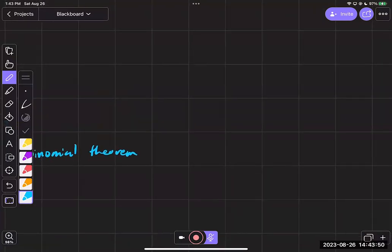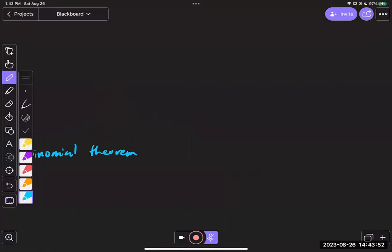Maybe you guys have seen Pascal's triangle before. I know this sounds really, really off topic, but just hold on. I'll bring it back. It goes 1, 1 1, 1 2 1, 1 3 3 1, 1 4 6 4. You guys have seen this before, right? Not the first time seeing it. Yeah. Okay.